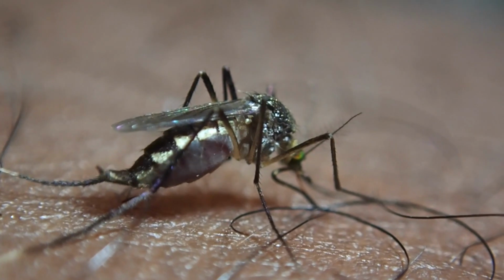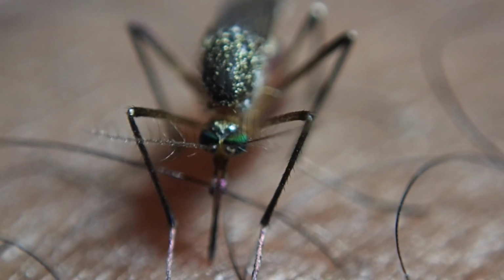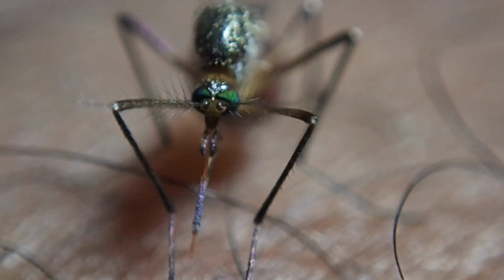Although I find these creatures interesting, I find their adult blood-sucking form to be quite irritating, so with much regret I drained the flower pot, and I would suggest that you do the same before it's too late.